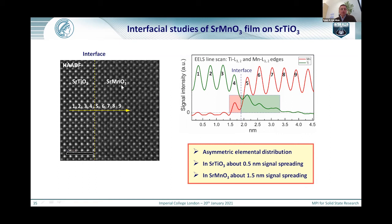If you grow SMO on STO, the growth was done by PLD in this case, you see that you also have manganese in the STO substrate. And this is on the order of 0.5 nanometer width. So we have an asymmetric elemental distribution, with about 0.5 nanometer signal spreading in STO and 1.5 nanometer signal spreading in SMO.